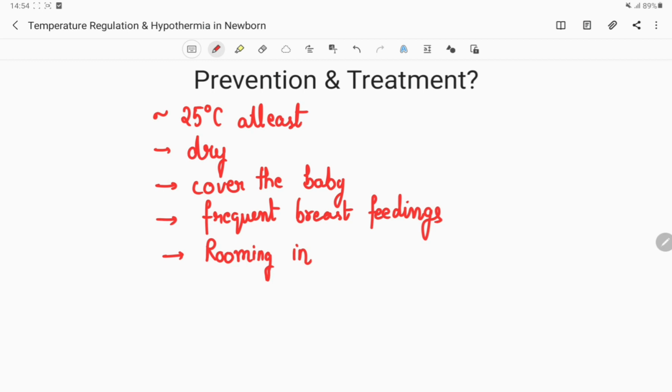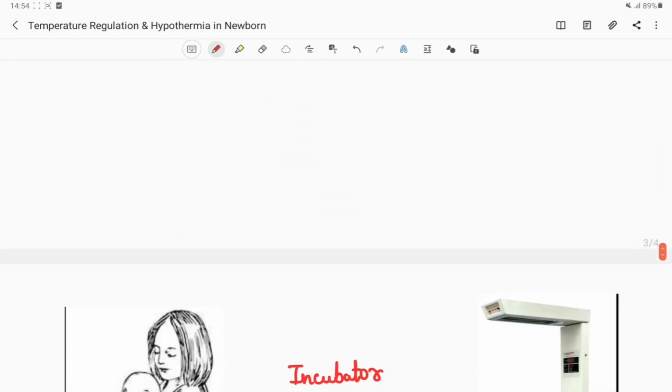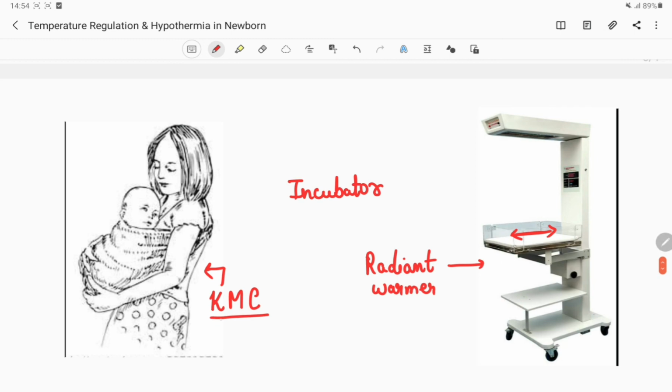Now if there is moderate or severe hypothermia and you have to deal with it, then what you would do is kangaroo mother care. As you can see the position of the baby, it is placed in skin to skin contact with the mother. This will also prevent heat loss, and it's done in low birth weight babies. Then this is the radiant warmer. In the radiant warmer the baby is placed on this tray, and the mechanism of heat transfer is by radiation. Another option is an incubator, by which we can rewarm the baby. So these are the various mechanisms that you can use to prevent and to treat hypothermia.